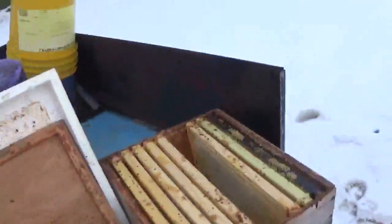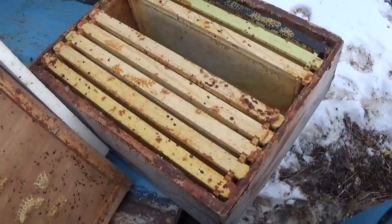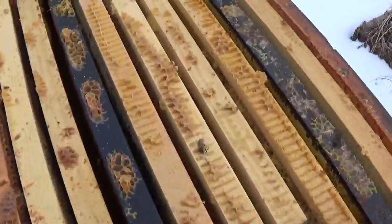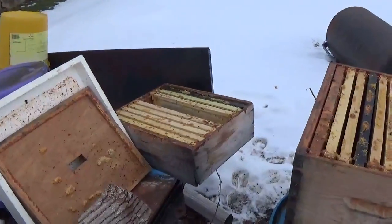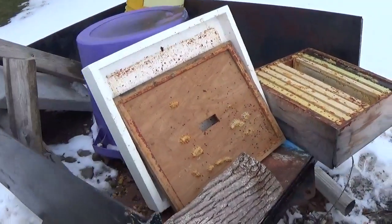So there you go. That weighs about 50 pounds, by the way, the equipment and all, not just the honey. Anyhow, let's get on with the brood box. This hive was double stacked with a honey super. Nice lid.